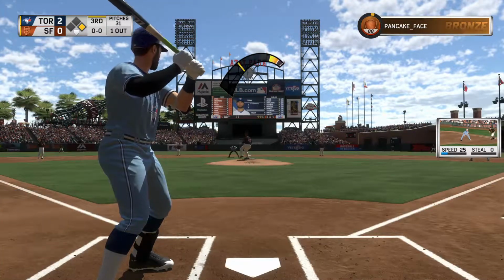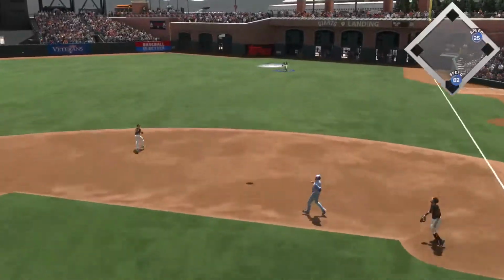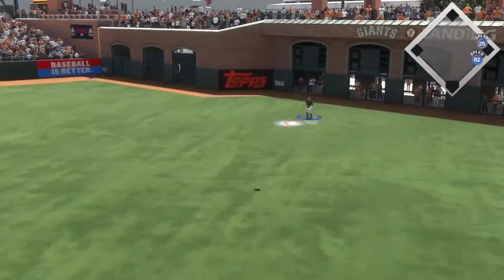Kevin Pillar. From the stretch. Hit the other way out toward right field. Pence has a read on it.